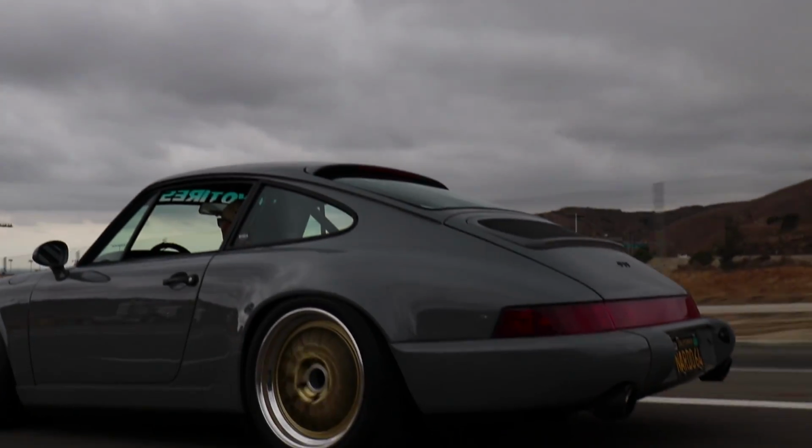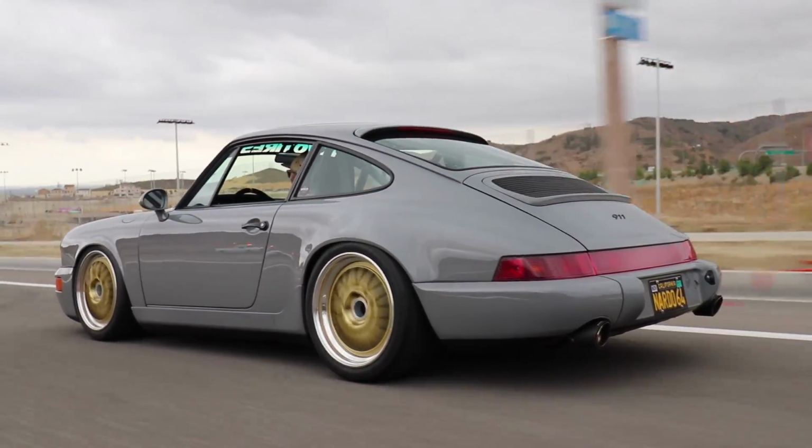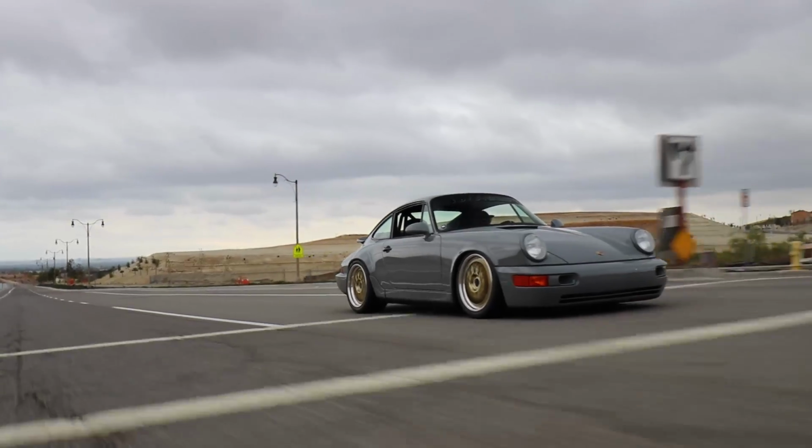Everybody is aiming for a C2. Everybody dislikes C4s. I want to make a C4 fun to drive. They are. And from what I've read, it really is just a matter of suspension setup and sway bars. They can just dial out that understeer that is normally associated with an all-wheel drive car.